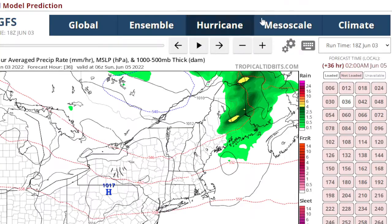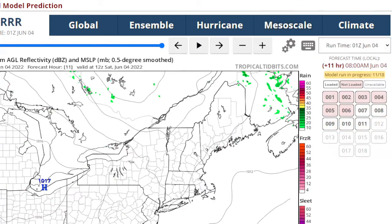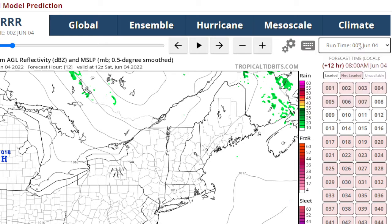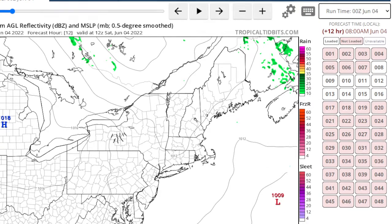Let's go closer into our area now, the northeast, and look at the 0Z. Yeah, I am at the 0Z. I'm sorry. I am tired.